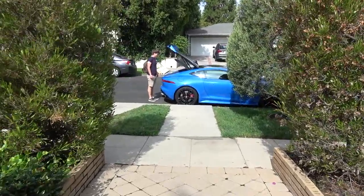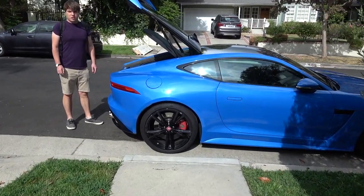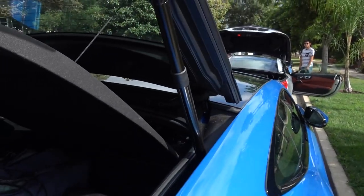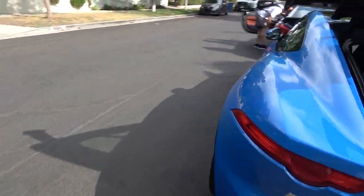All right, it's time to roll out, guys. We've got all three cars lined up. Are we still sorting out which bags go in which car? Do you need that backpack for the journey? This is my camera backpack, yes. Okay, so what's in the other backpack? I'll put that in this one. Okay.